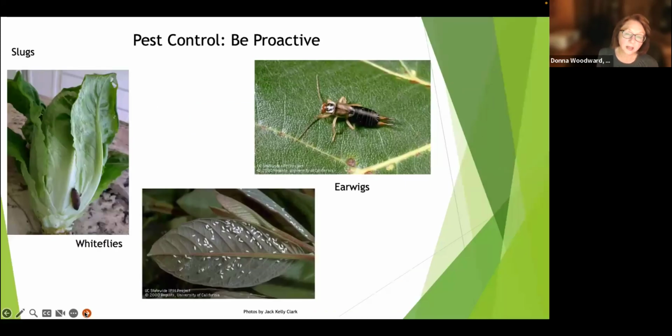Oh, pests. In my experience, the most destructive pest for lettuce is the slug. If it's allowed to get going inside the lettuce head, they will eat holes in the leaves and leave a lot of frass, which is feces for slugs.